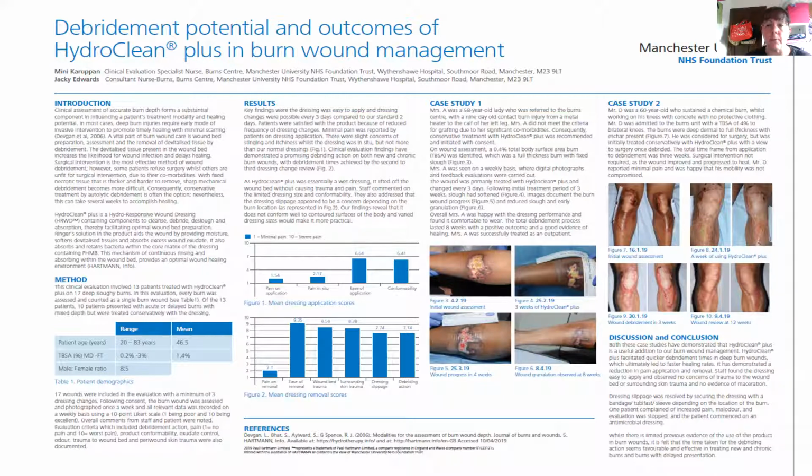You can see the mean age of the patients was 46 and a half, and they were all small but deep wounds. The patients were treated with HydroClean Plus, usually for 2 to 3 applications until full debridement was achieved. You can see from the charts the dressing was easy to apply and not painful either on application or during the wear time. And because of its silicone strips that are on the dressing, it was easy to remove, and there was virtually no pain on removal.